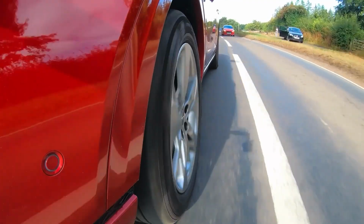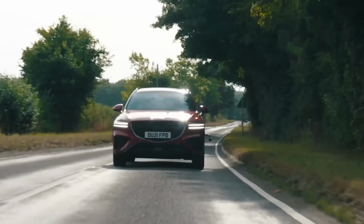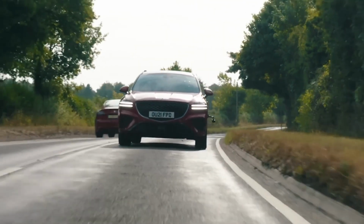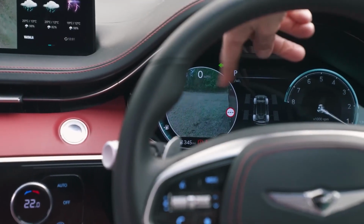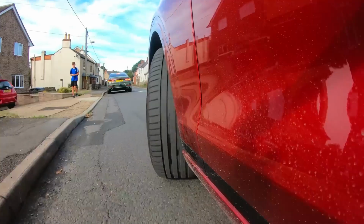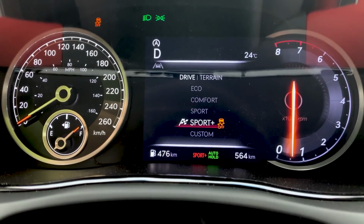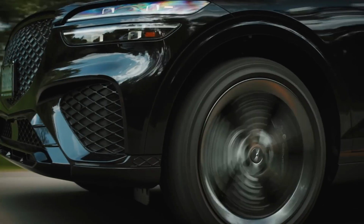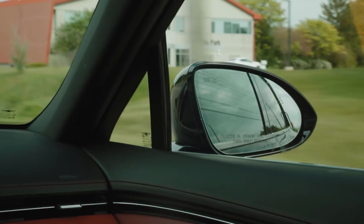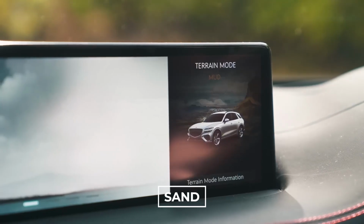The electric GV70 is the first Genesis model to offer an SUV-specific drive mode called e-Terrain, which improves the vehicle's stability in various environments. With its smart regenerative braking system, it can regenerate energy from braking, all while considering driving habit, GPS location, and road conditions. The e-Terrain can be switched between three different modes: snow, sand, and mud.